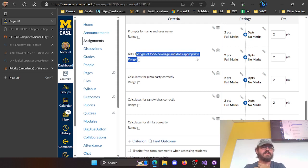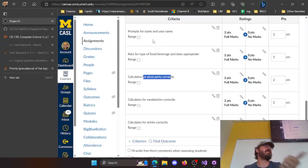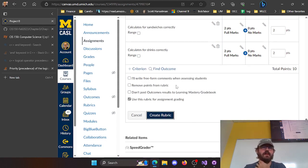So having the branches here, if you just do a pizza party, you can get 4 points, right? For asking their name and doing a pizza party, you can get 4 out of 10. That's perfectly fine if you want partial points. I think you can get all of them here, but that's the idea with this. Does that make sense? All right, so we're going to do that.